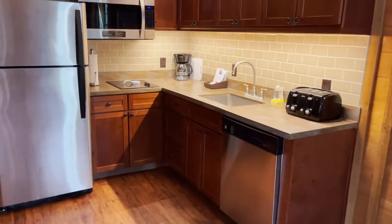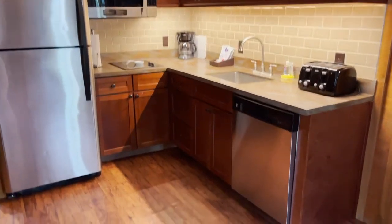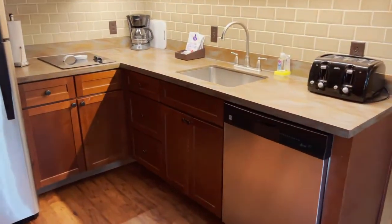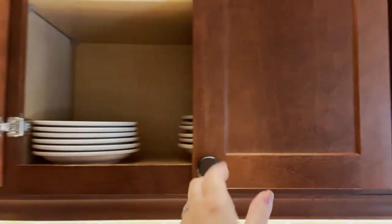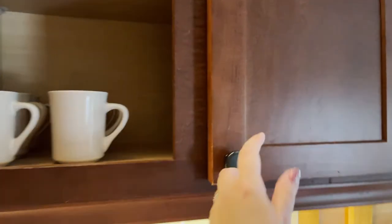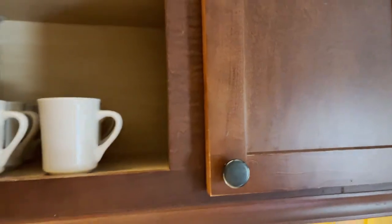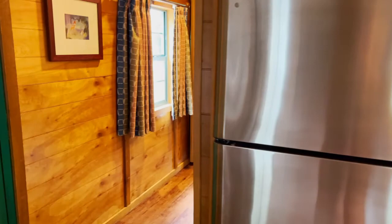And then, of course, a full kitchen. This is such a nice perk with these cabins. You have a full refrigerator, a dishwasher, there's even a toaster oven, and you have everything that you could possibly need. You have dishes, you have mugs, lots of stuff. Oh, mason jars for drinks. That's super fun. Microwave, stovetop, so full kitchen, super cool.